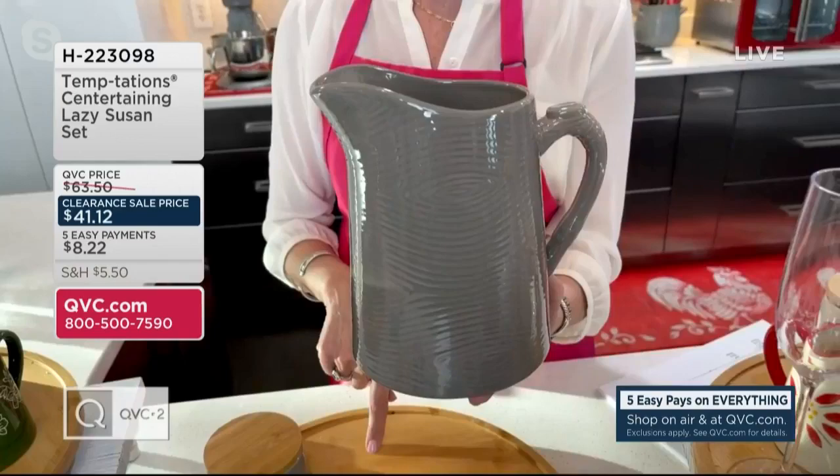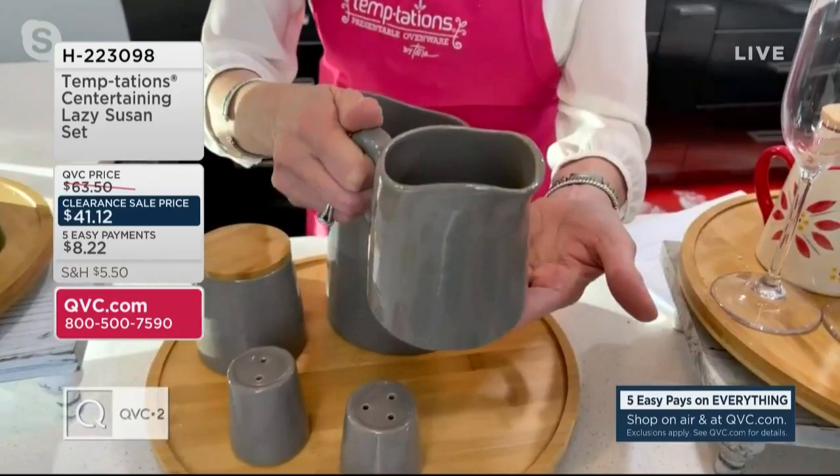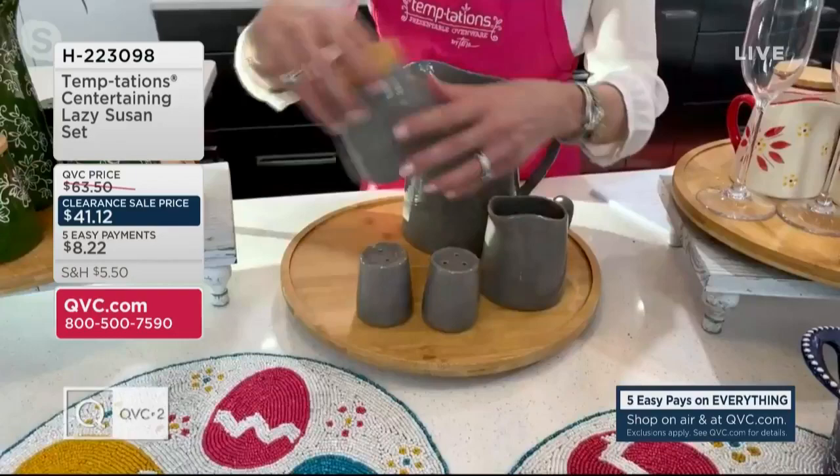Then you're going to have, this can be your creamer. This can be your gravy boat. You know, it's a mini pitcher. So you put in here whatever you need. Then we're going to have your salt and pepper. And then we're going to have, you want to put your sugar in here.